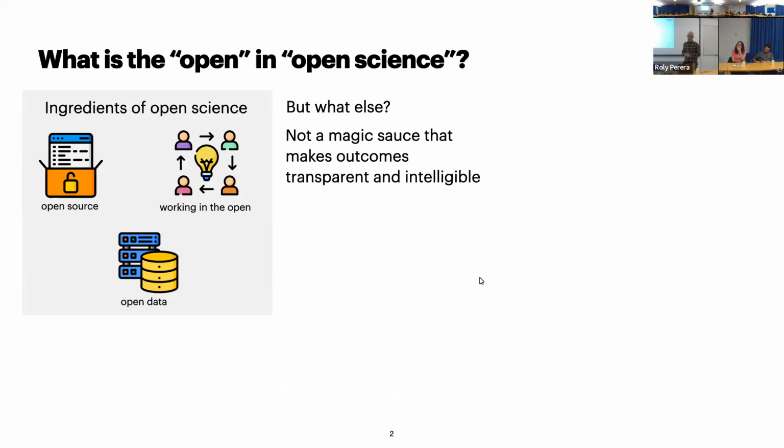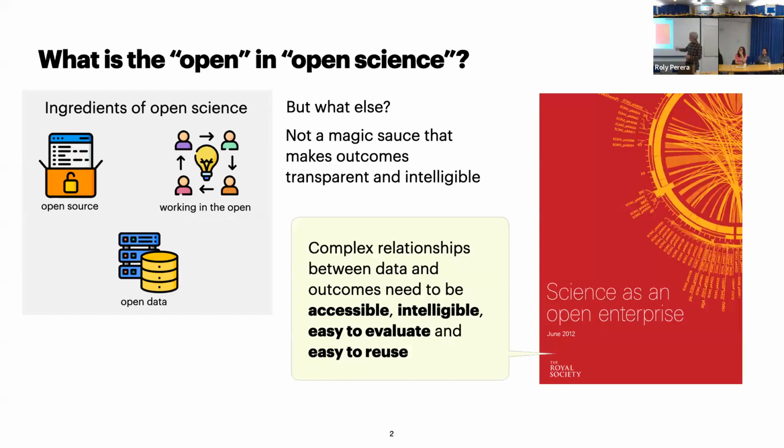let's think about what we actually mean by open science. When we think of open science, we usually think of open source, open data, perhaps working in open and transparent ways, but what else? This Royal Society white paper does a good job of making it clear that these are really only the ingredients of open science. The actual goals of open science are ergonomic. We want data and the outcomes derived from data to be accessible, we want them to be intelligible, and we want them to be easy to evaluate and reuse. So these are the goals that these ingredients are intended to facilitate.